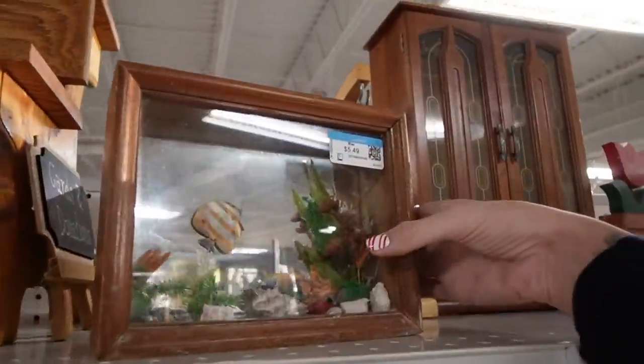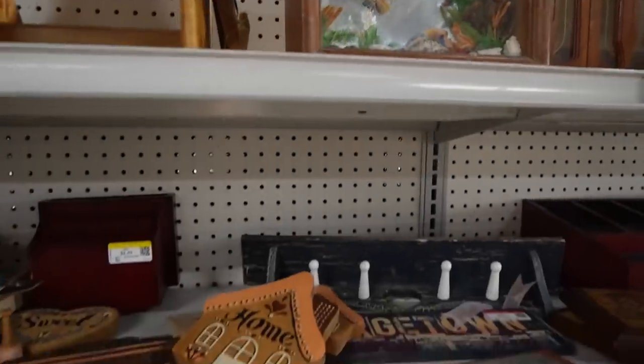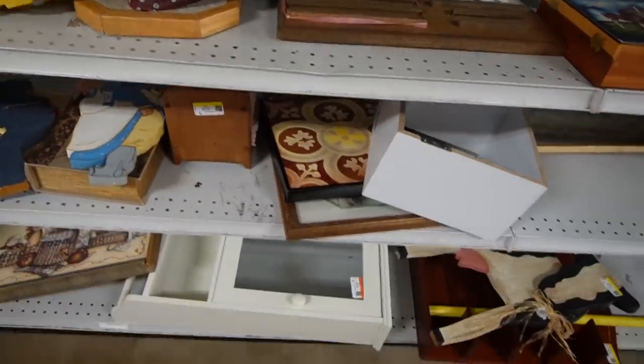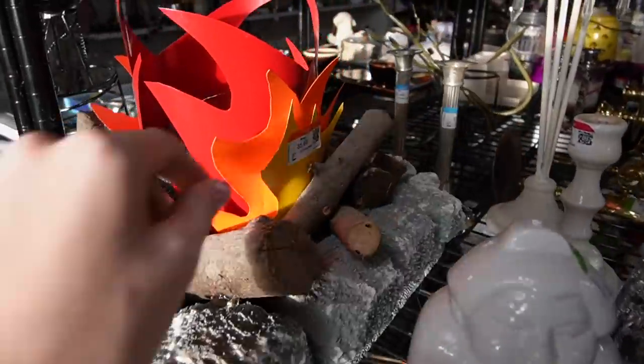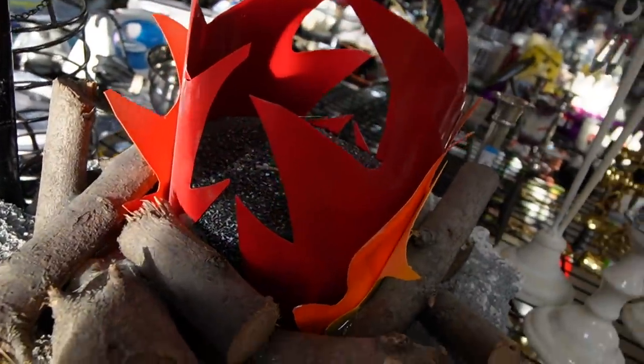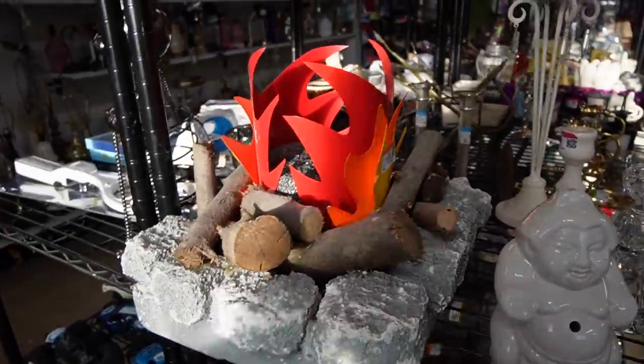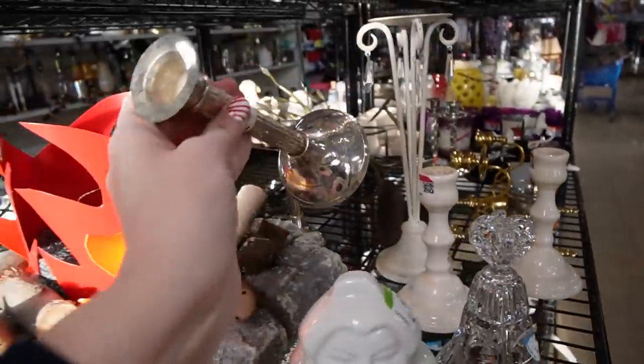I'm not sure what was going on here. It was like a mirror, but somebody had glued aquatic stuff in there. And here was a nice little fire. It was made of foam. I wasn't sure if it was maybe like a theatrical prop or something like that.